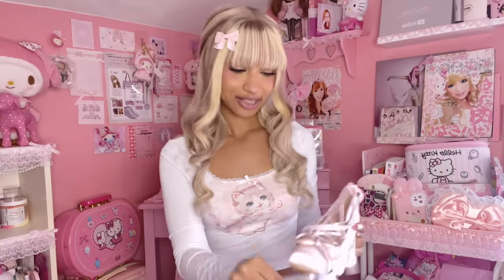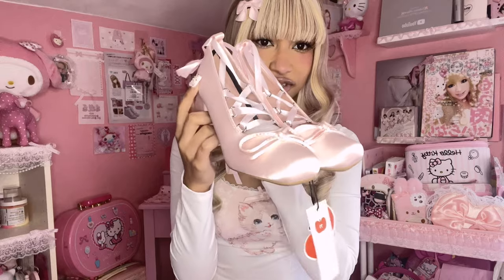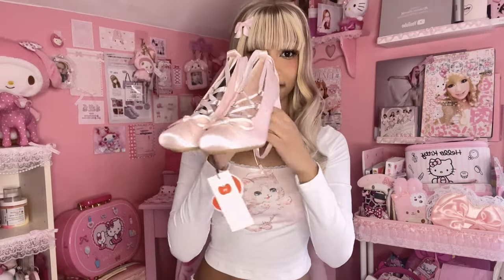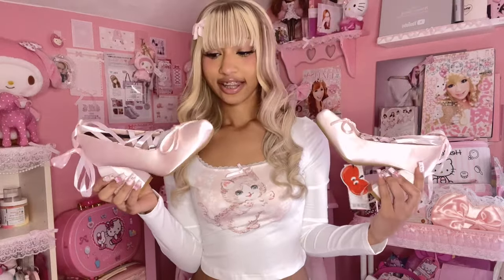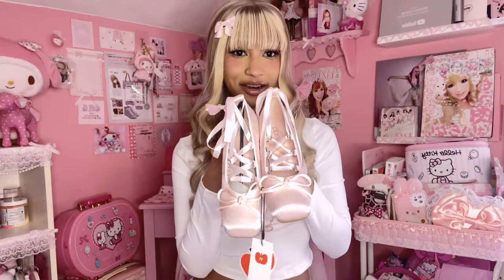I'm gonna show you guys my favorite part, aka the shoes now. Just look at these beauties. It's such a true ballerina shade of pink. It was quite literally love at first sight with these. These are probably my new favorite pair of shoes.